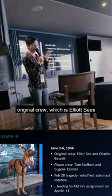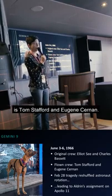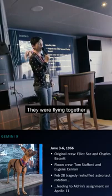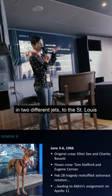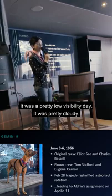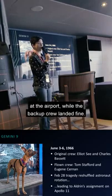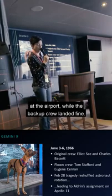So we have our original crew, which is Elliot C. and Charles Bassett. We have our flown crew, which is Tom Stafford and Eugene Cernan. They were flying together in two different jets to the St. Louis airport to check out their new spacecraft. It was a pretty low visibility day. It was pretty cloudy. Unfortunately, our original crew crashed at the airport, where the backup crew landed fine.